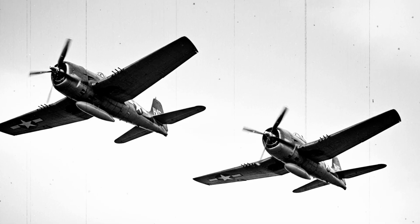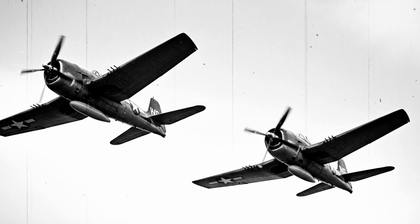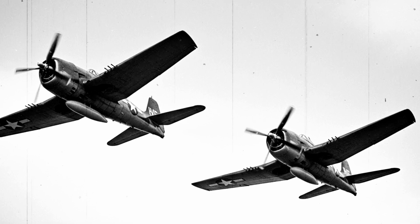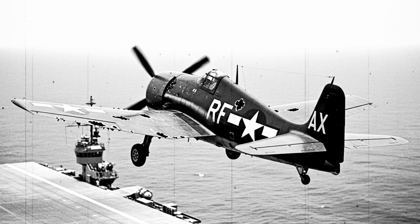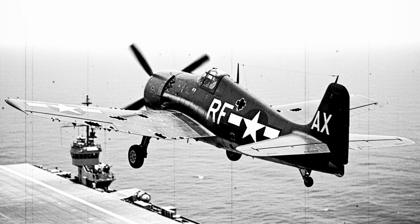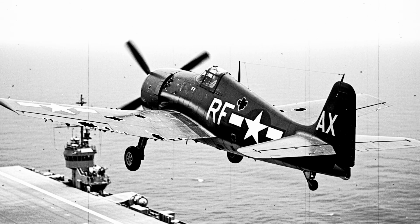The roar of wind. The smell of aviation fuel and exhaust. Each pilot climbed into his cockpit, settled into the seat, adjusted the straps. The plane captain would stand on the wing, helping with the harness, making sure everything was secure. A thumbs up. The engine coughed, coughed again, then roared to life. The propeller became a blur. The plane shook with restrained power.